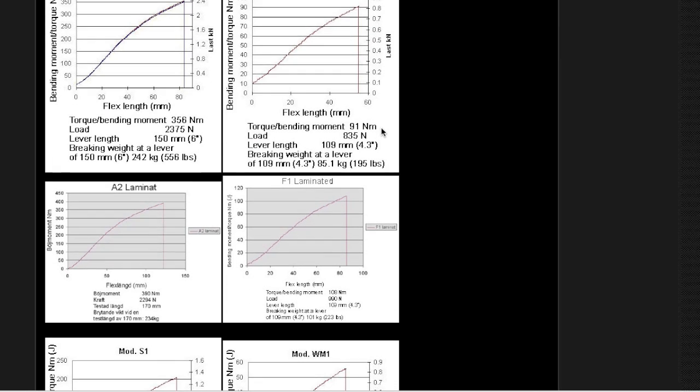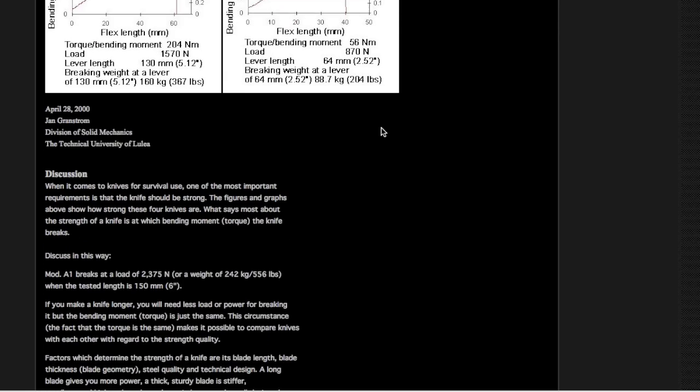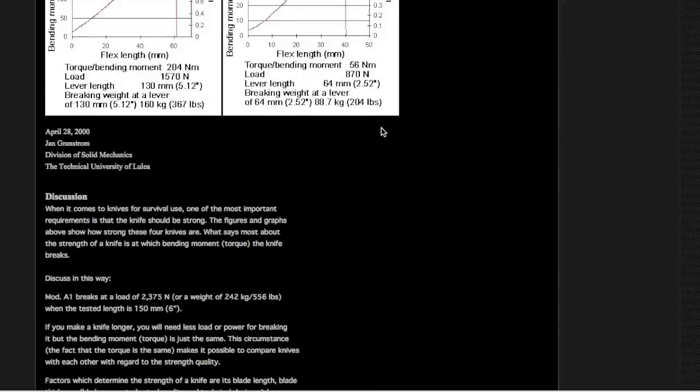Some of the carbon steel blades that I brought to the table are amazing. They're going to hold an edge better. They're going to be more break resistant and more pry resistant. You got to give something up. I think you understand that.